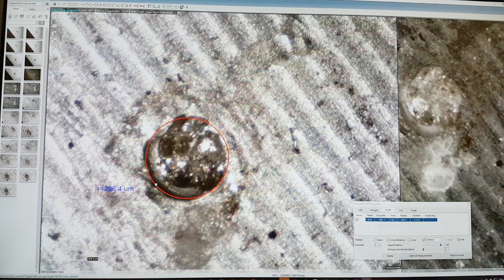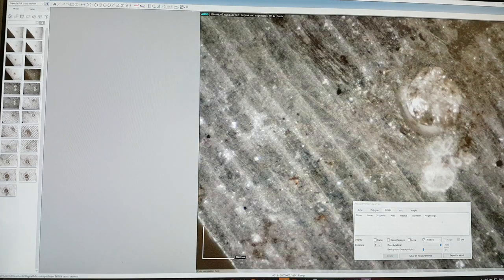But actually, it's not quite representative because we're looking at the whole hole. So if you take it from the center there and just bring that down a little, I'd say that's roughly 400 micron diameter, approximately there. So that's that.